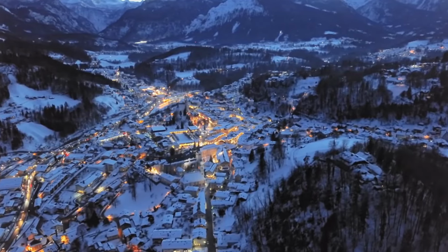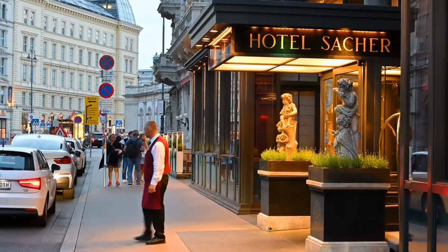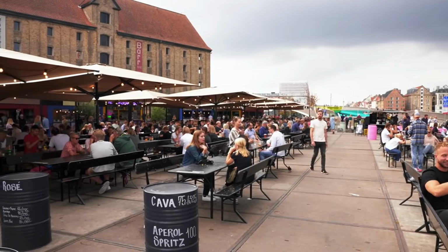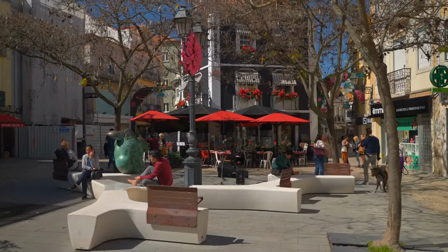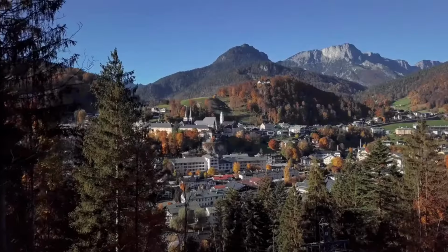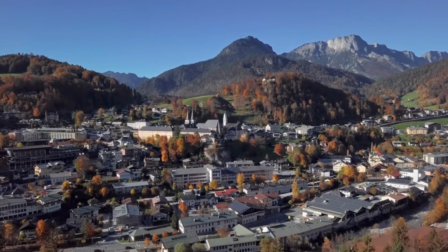Today, Berchtesgaden is not just a window into the past, but a vibrant community where tradition meets modernity. Here you can enjoy traditional Bavarian cuisine in cozy cafes, browse local crafts in quaint shops, and immerse yourself in the warm hospitality of the locals. But beyond its charming streets, Berchtesgaden is the gateway to some of the most spectacular natural wonders in Germany.